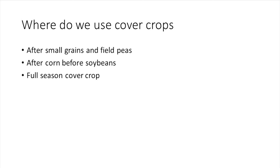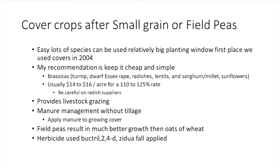So where we use cover crops is after small grains, after corn, or before soybeans, and as a full season cover crop. After small grains, that's relatively easy. You've got a broad window of planting. You can use a variety of things. I like to keep it simple. I like to keep the cost down to 14 or 16 bucks. Usually got something in there in the brassicas, dwarf Essex rape, some turnips, some radish, some lentils. Usually a little sorghum, sudan, millet, or sunflowers.